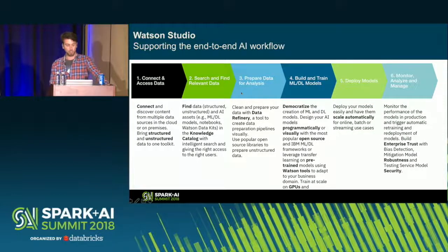And step number 3 is all about preparing data. That's where data scientists spend a lot of time. So I'll show you a couple of things, but the first one I would like to show you is Data Refinery, which is a user interface on top of Spark SQL. And basically what you do here is you create your ETL pipelines in a very straightforward way, and then you can put those pipelines into production. And if you need more flexibility, obviously we support open source libraries like Spark SQL directly on a notebook, or Pandas, or Dplyr.